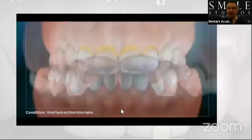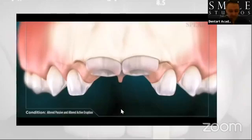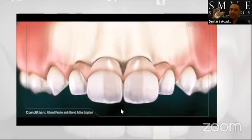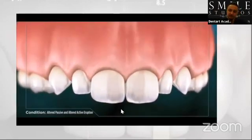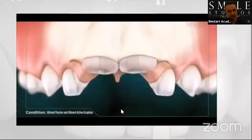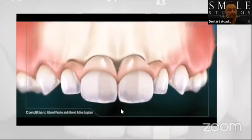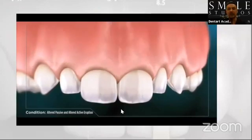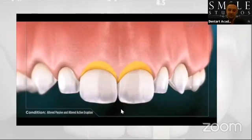we will have the active eruption, but the passive eruption is not happening. Okay? Eruption begins with active eruption, with the crown of the tooth fully emerging from the bone into its correct position. The passive eruption phase then takes place, where the gum tissue moves vertically to expose the full crown of the tooth. Altered passive eruption occurs when the crown of the tooth has fully emerged from the bone, but the gum tissue has not moved into the correct position. This leaves the crown partially covered by gum tissue and also results in a shortened appearance.